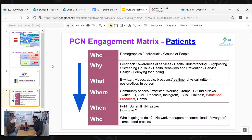Also, increasingly, as we've got our working groups and we're thinking about potentially formulating bids for some new funded services or rolling things out, there's a need to engage with patients about service design. It's all fine designing something that the clinicians think patients will use, but we may find they don't actually want what we think they want. So you need an apparatus for engaging with the right patients about the service design, which is good.